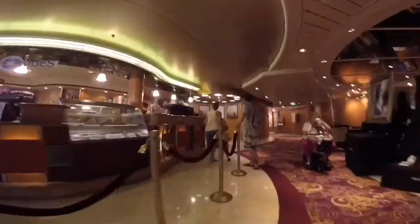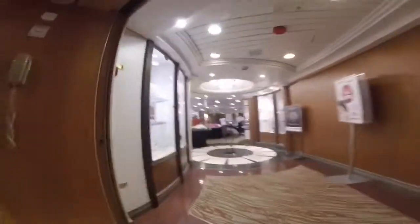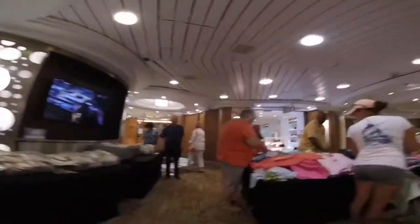And here you have the Centrum Shops, which is basically shops and coffee shops. It's located in the middle of the boat on deck 6. There are lots of shops here. You can buy jewelry, clothing, watches, and just buy stuff from the shops on Grandeur of the Seas.